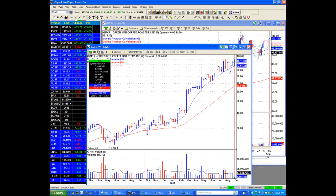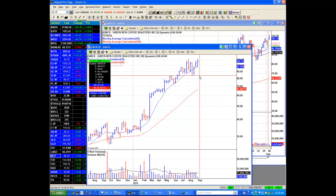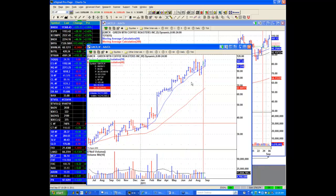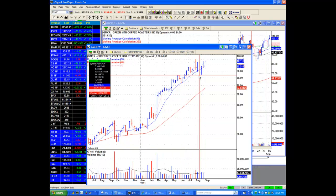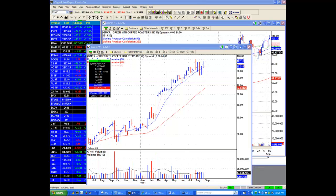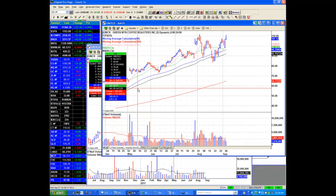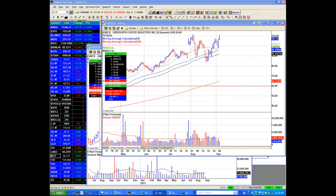Green Mountain Coffee, the coffees are all acting great. I was showing you JVA. It's trying to base. This is a little bit of a funky pattern. I don't know. Dr. K, what's your take on this one? GMCR is certainly part of my group of leading stocks that I'm following, and it did have a gap up in late July on good earnings. It continues to impress the market. It got some support right around its 50-day there. So I'm watching and waiting to see how this is going to react relative to the general markets.